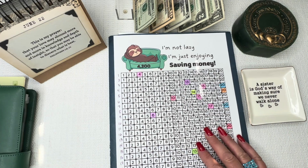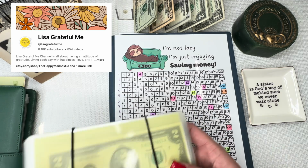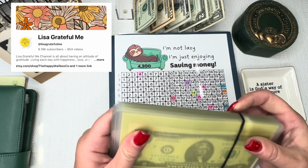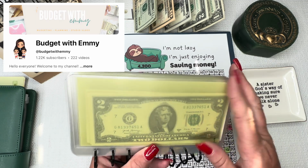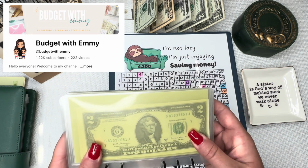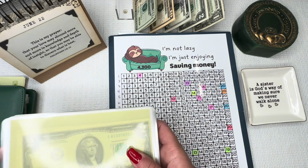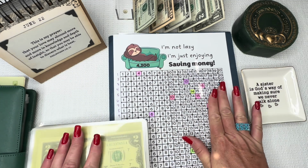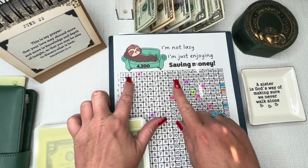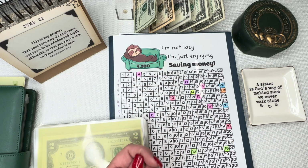All right, we are moving on to the Sloth Savings Challenge, and this is from Lisa Grateful Me at the Happy Mailbox Co. And then I am using this green binder that was made by Emmy. I won it on her channel, Budget with Emmy, and there's 20 envelopes here, numbered 1 through 20, and we are going to save 1 through 20 20 times, with a little bonus of 2, 5, and 8. If I roll those they will be doubled.